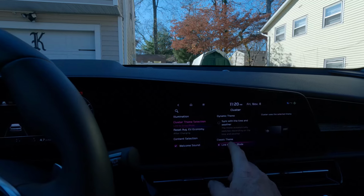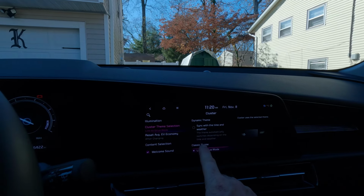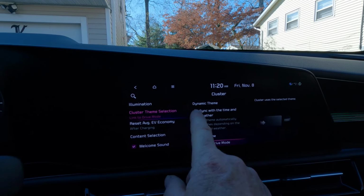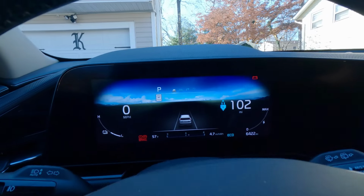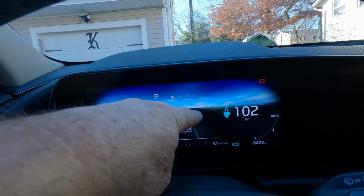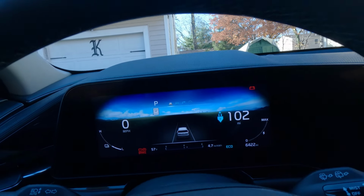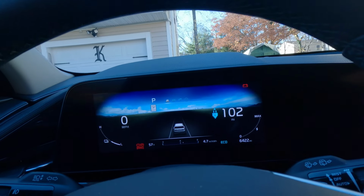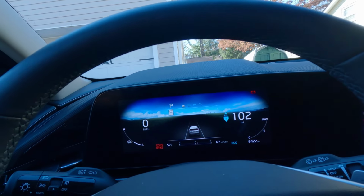However, there is a dynamic theme. It's called Sync with Time and Weather, and I use this once in a while. It's pretty cool. You hit that, and you can see today, it gives the weather on top visually. So it's a kind of a partly cloudy day. It's warm out, 57 degrees in November. And that's kind of what it looks like. It gives you all your information. Let me show you what it looks like at night.